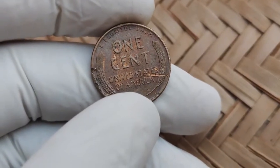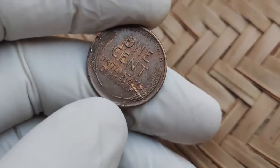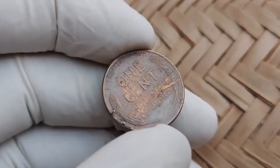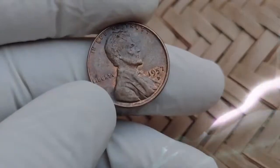Because if you have a 1957 wheat penny sitting in a drawer or jar somewhere, you might be holding a piece of history that could make you incredibly wealthy. This is not just a story of copper and metal. It's a story of rare minting, historical context, unique features, and serious collector demand.